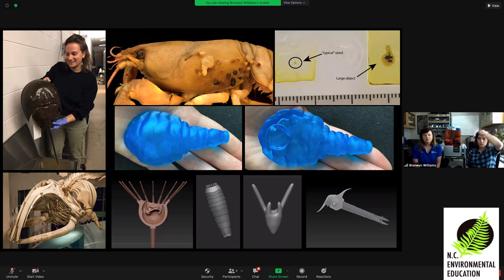And these are 3D models that Megan has been working on as well, to the truly microscopic. So everything from crab larvae to kinorhynchs or mud dragons, with this idea of allowing people to actually interact in a tactile way with things that they're typically not going to see. And this was an interesting one.